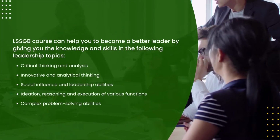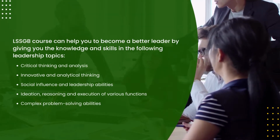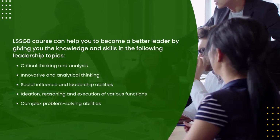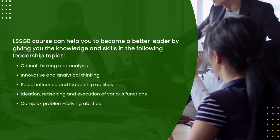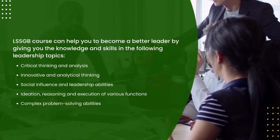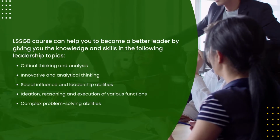The LSSGB course can help you to become a better leader by giving you the knowledge and skills in the following leadership topics: critical thinking and analysis, innovative and analytical thinking, social influence and leadership abilities, ideation, reasoning and execution of various functions, complex problem-solving abilities.